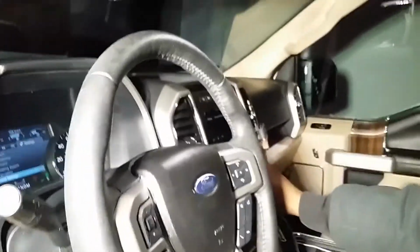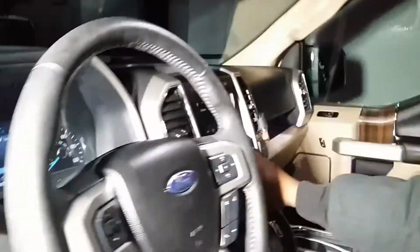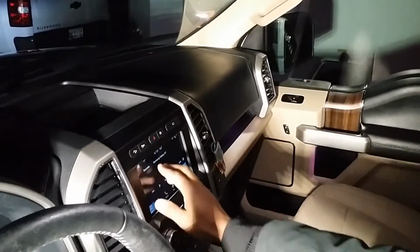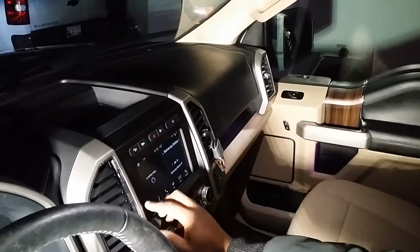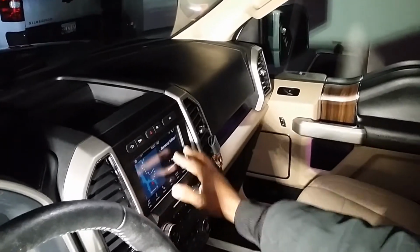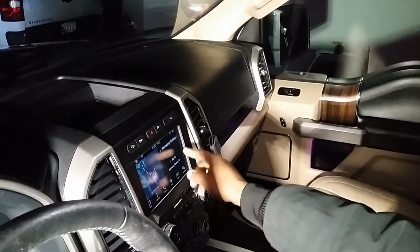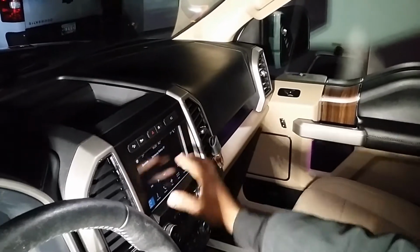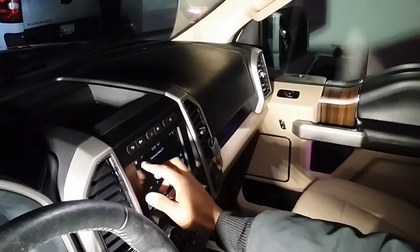Over here we have the Sync 3 system. It's built by BlackBerry. This is a whole new interface. You got a home button. The home button will split the screen into 3 sections. This shows my phone is connected, and then it shows what I'm playing on my phone. In this case, I was YouTubing and different things, and they would come up right here.